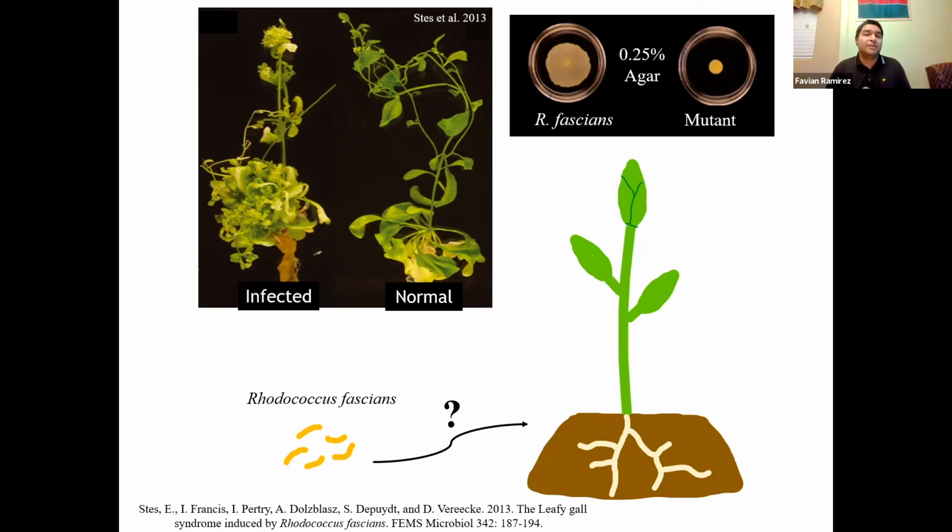My research focuses on trying to figure out how a soil plant pathogen can get to its ideal environment, a plant host. Rhodococcus fascians, or R. fascians, is a bacterium that causes a leafy gall syndrome.